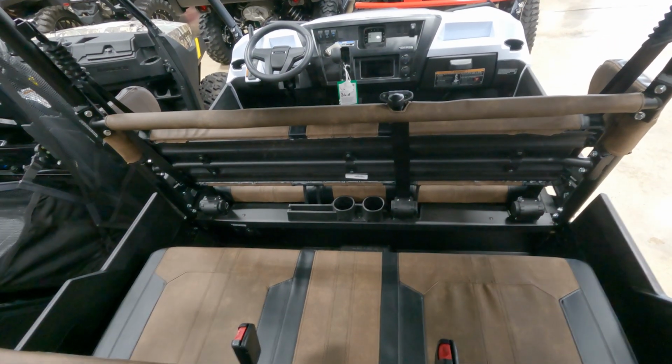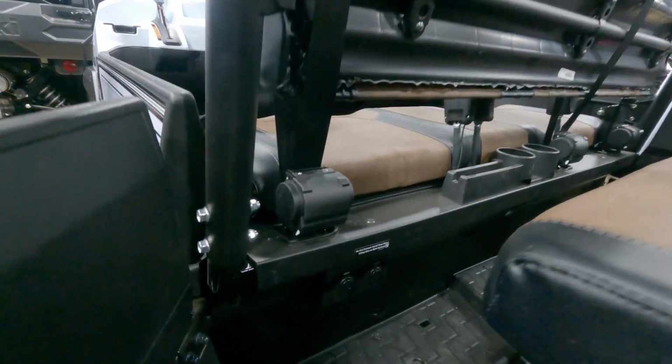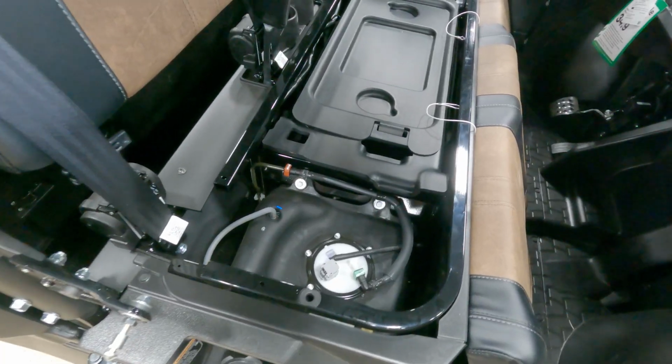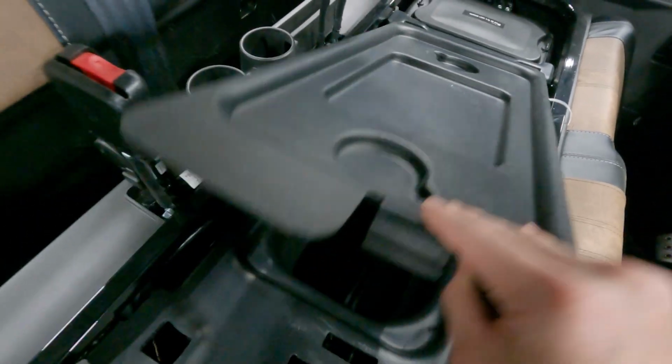For the interior updates, we get some additional cup holders. You get an under-seat storage bin, and you get front and rear DC sockets to power any accessories on certain models. If you have the Platinum Edition, then you also get an additional under-seat storage, and it also includes a switch for the winch mechanism in the front.